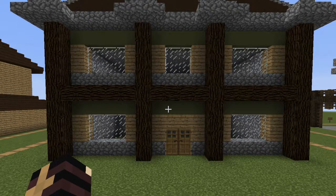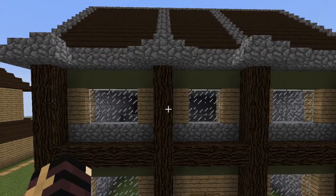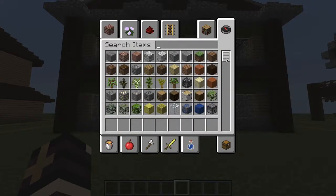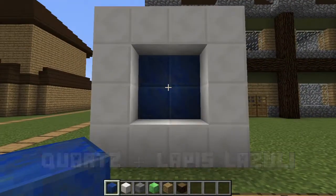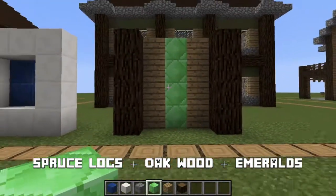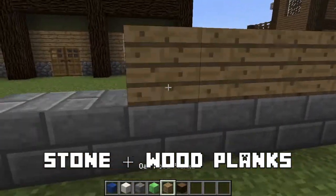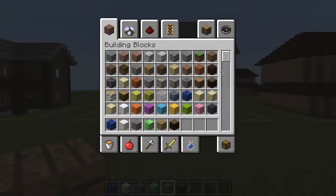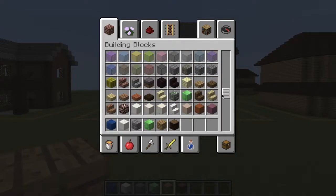So when you start building your house, just ask yourself, what's your favorite color? What's your favorite block? What kind of blocks look great together? Blocks that have contrasting colors usually go really great together. Things like quartz and lapis lazuli, or spruce logs with oak planks, and emerald blocks. And putting stone with wood always looks amazing. So why build a house out of one material when you have dozens of colored, unique blocks that you can mix and match together to make something that looks really nice?